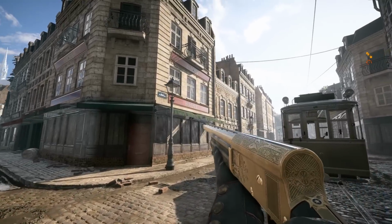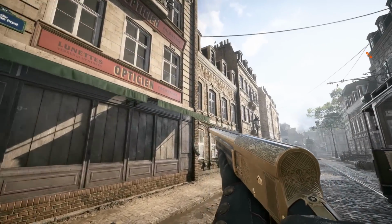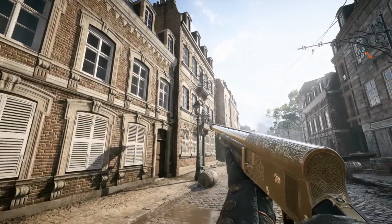PRISE is a map that definitely echoes Amiens, and that's probably because many of the assets are ripped right from that map. But that's okay, I don't need every building to be unique as long as the map plays well, and it definitely does.